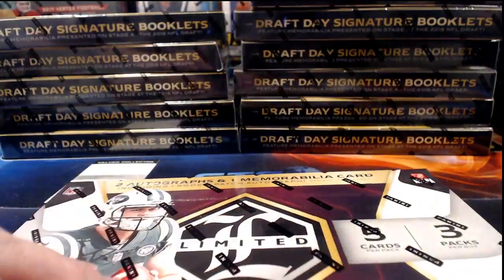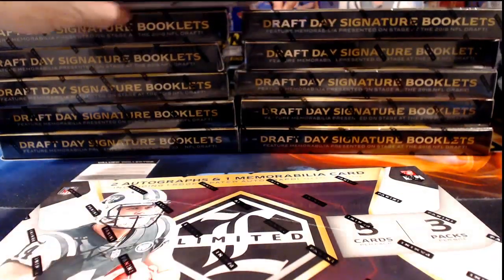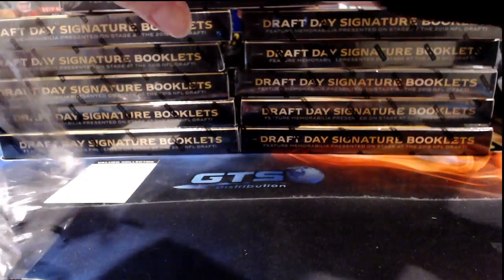I guess I didn't cut the plastic on that one yet, did I? Yeah, see, I got ahead of myself thinking that was done, but it wasn't.